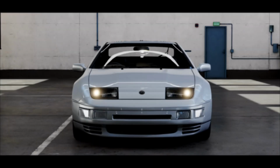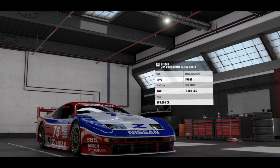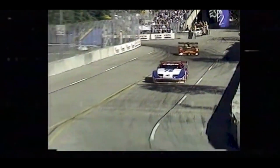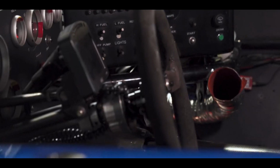Now you may think that we are done with this car review, but sometimes you can't just mention a street car without the race car, the 300ZX. Nismo, which is the Nissan Motorsport company, built the 300ZX IMSA GTO race car in 1989 to compete in the IMSA GTO Championship. 1989 was a great year for Nissan. It was a year that they won the 12 Hours of Sebring, 2 class championships in IMSA, and the Japanese Touring Championship. Clayton Cunningham Racing had 7 factory-supported Nissan 300ZX race cars built to compete in the IMSA Racing Series.